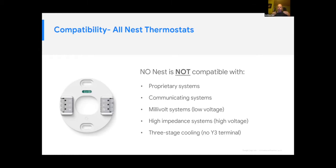It's not compatible with communications or communicating systems. Those are your mod furnaces, where again, your thermostat's talking to the furnace: do I need to increase my modulation of the gas valve, decrease it, stuff like that. So we're not going to play that game. We're not going to be compatible with a modulating system.